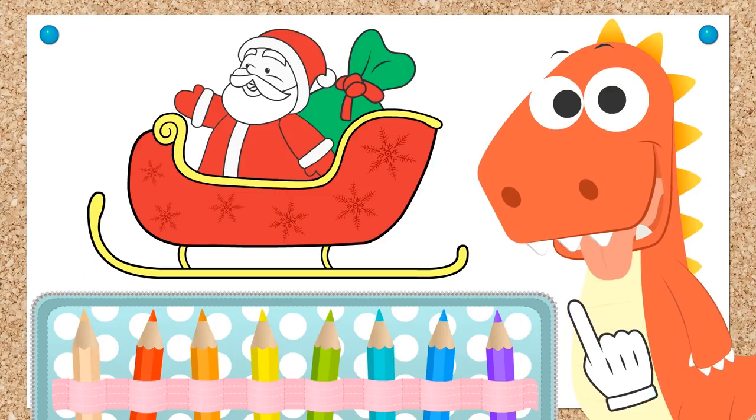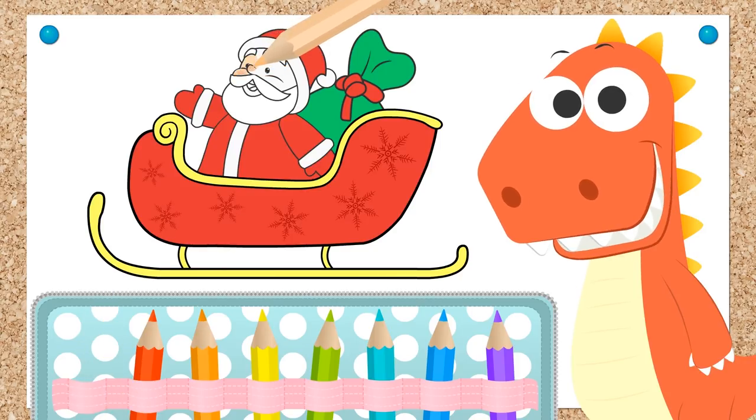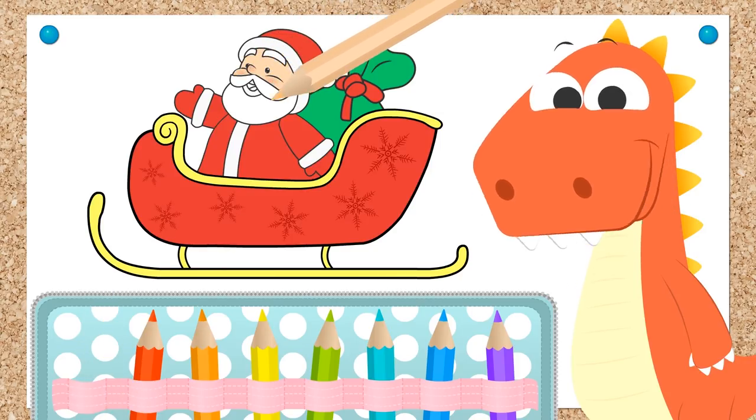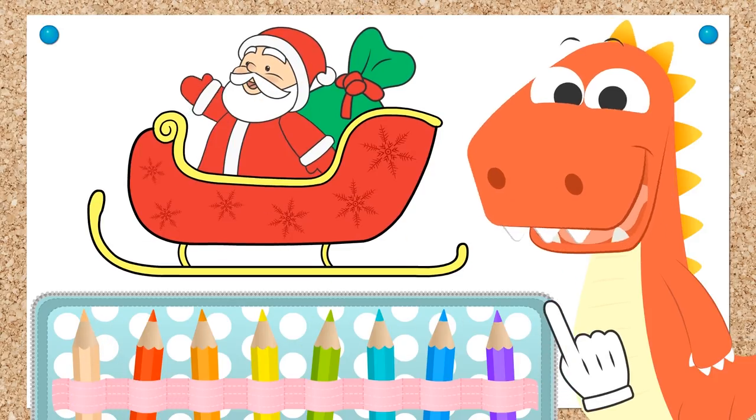That's it, Eddie! The color beige is perfect. I didn't know you knew that color. Let's finish up Santa Claus, and done! Now we have our picture colored!